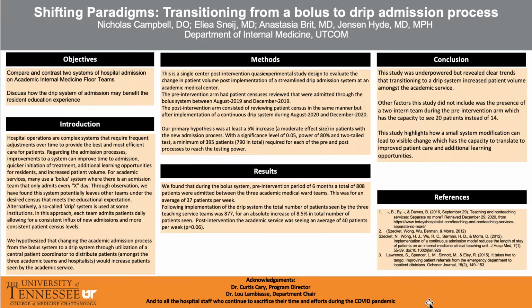Our primary hypothesis was at least a 5% increase in patients through the new admission process, with a significance level of 0.05, power of 80%, and a 2-tailed test. A minimum of 395 patients, 790 total, was calculated to be required for each of the pre and post processes to reach the testing power.